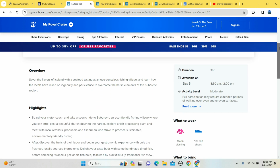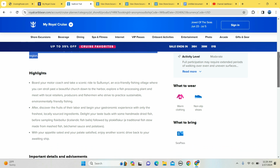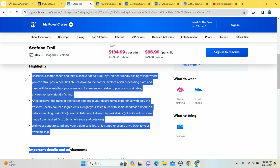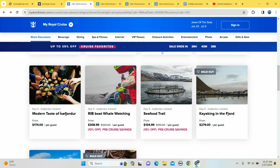One leaves at 8:30, one leaves at noon. And you're going to learn about seafood and some seafood tasting. Delight your taste buds with dried fish. There you go. So these are the things that you're going to see. And again, if you have mobility concerns, those notes are down there. They don't recommend it.